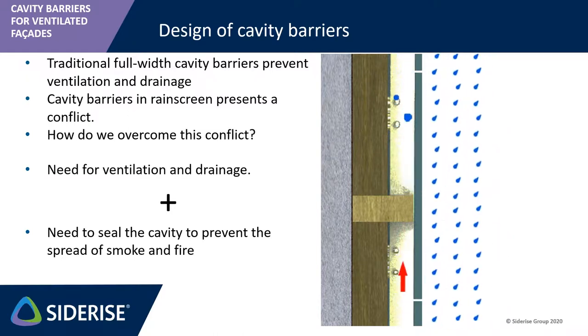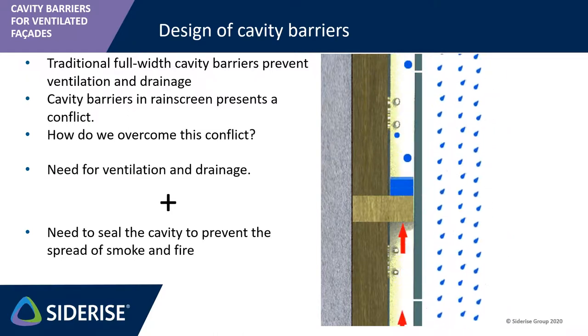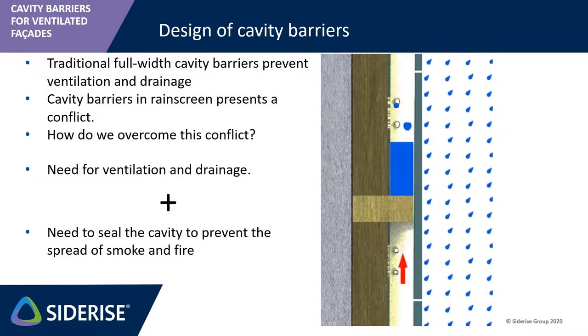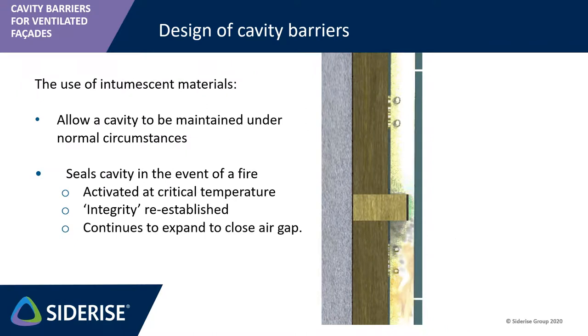So any condensation water or rainwater which goes in is going to be held above the cavity barriers. So the right way to do it is to have an intumescent seal at the edge. What happens is the intumescent activates at a very critical temperature and it re-establishes the integrity and continues to expand to close the air gap, which is the primary purpose, so the fire doesn't spread.